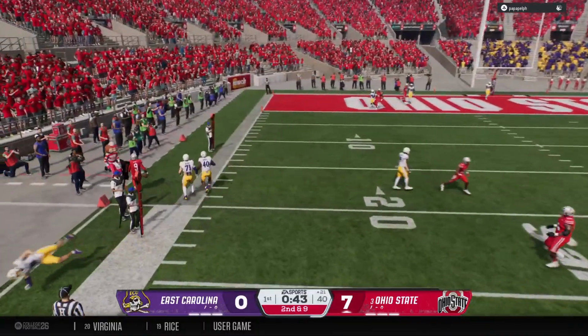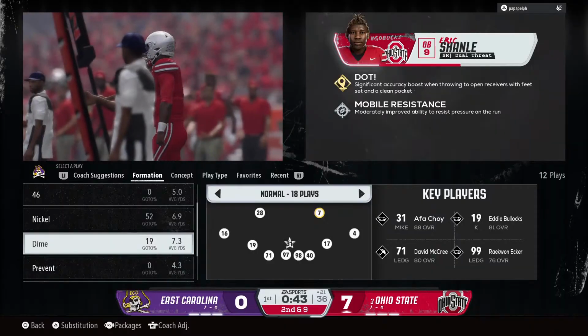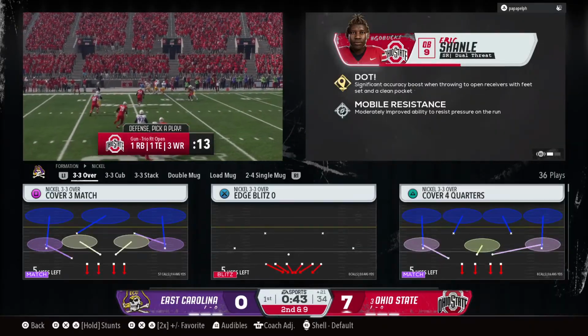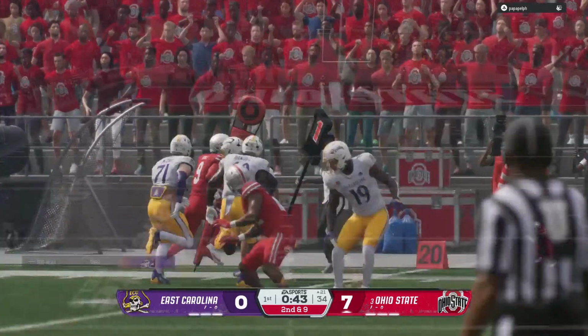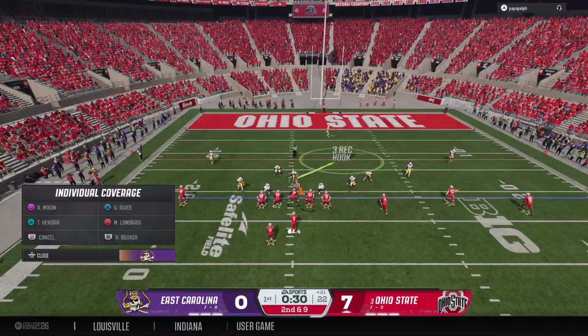They are being aggressive. What a nice job by the defense stringing that out and forcing him out of bounds. He got nothing. Yeah, I think that's nice discipline by this defense. Doing a good job playing inside out, using the sideline to their advantage, kind of stringing it out, not giving up yards. This is a really good job by the defense, playing fast and playing smartly.